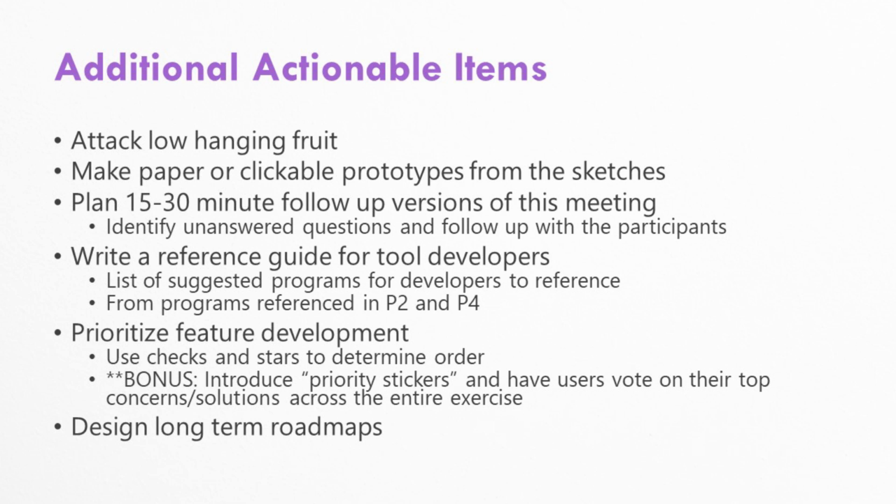And there's that reference guide that I talked about for communicating with the tool developers. Use the programs listed in problems 2 and 4 and give those to the developers so they can help communicate when you can't be there. Prioritizing feature development, which we just talked about, and you can design long-term roadmaps. A lot of this information, you can actually do in probably an hour or 2 after the meeting with some high-level work and then dig into more of it over time to figure out how you're going to attack each individual item.